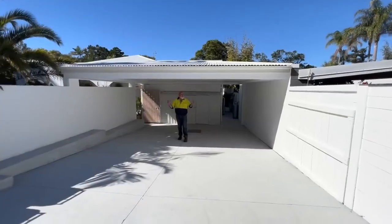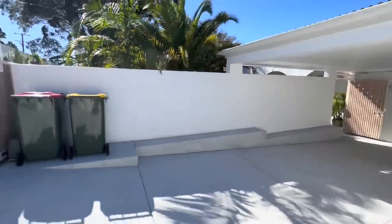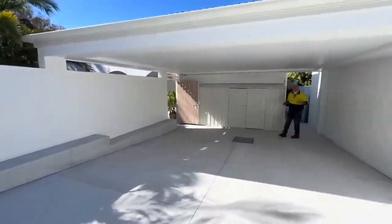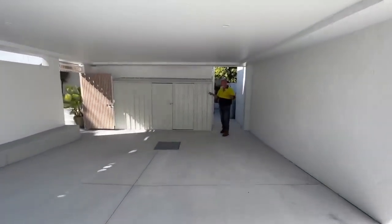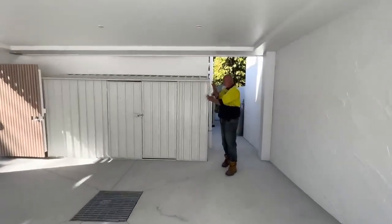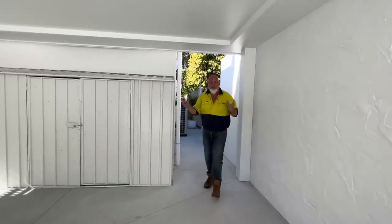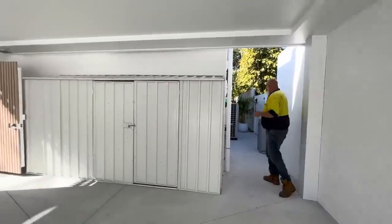You've got this beautiful sheltered area for parking. You've got your bins there, brand new bins from the council. Coming down to some of the utility functions. So you've got your shed here for keeping your surfboards, boogie boards, fishing equipment, plus the lawnmower, but all the things you need for living near the beach, you can store there.